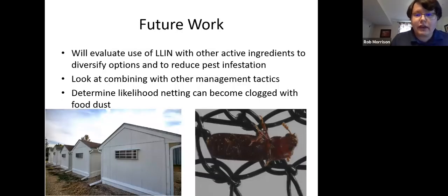So in the future, we'll be assessing other active ingredients to diversify options and reduce pest infestation, and evaluating with other pest management tactics, and then determining whether the netting can become clogged with food dust.